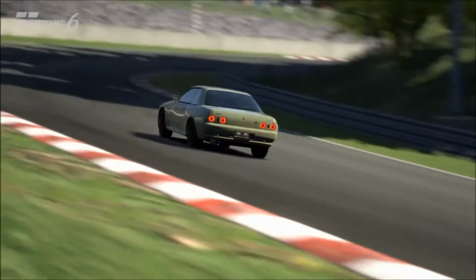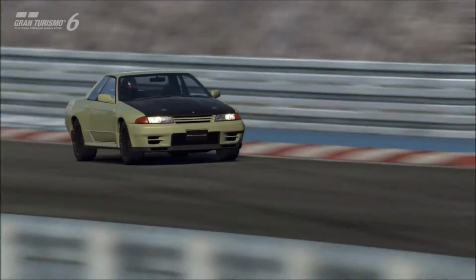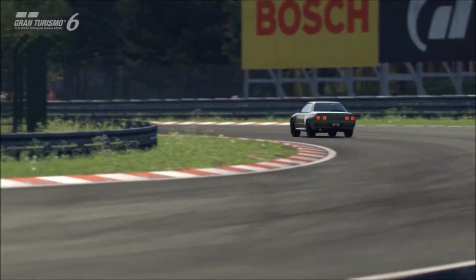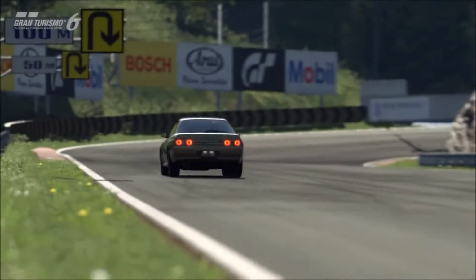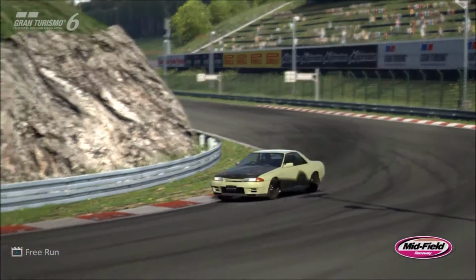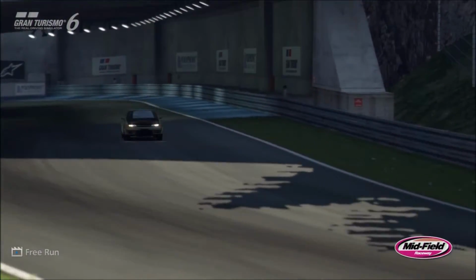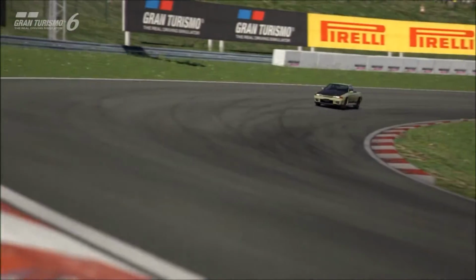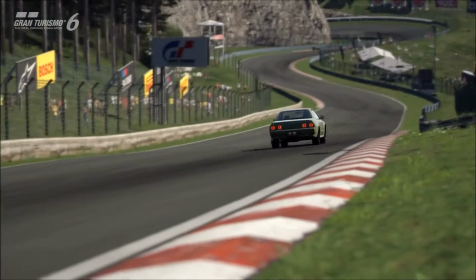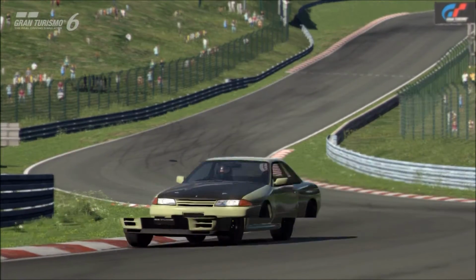Now this particular model has a huge following, both specifically to the model and also, in the broader sense, as a range, and that is of course the Skyline from Nissan. This particular model though is the R32 GT-R of the Skyline, and the model that we're featuring is the premium version. As far as price, the Skylines do cost a little bit more than you might expect of a Japanese car. They're a little bit more expensive than the Supra, but it's kind of appropriate that they are, because in real life the Skylines were pretty expensive when they were released.